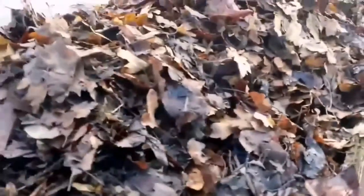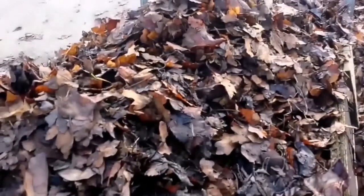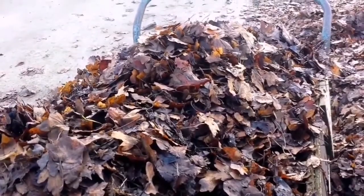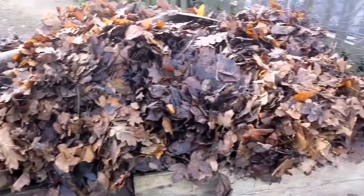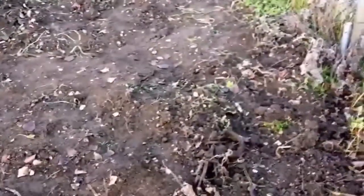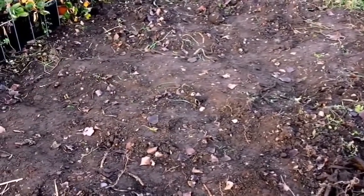So anyway, I'm going now to put this on the potato bed, Christmas potato bed, blocking the weeds, at the same time providing nutrition for the plants next year. This is a full truckload of leaf mold, which I'm going to introduce to this soil, which was my Christmas potato patch, to suppress the weeds, at the same time enrich the soil.